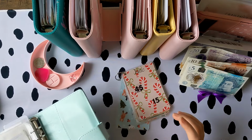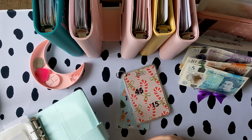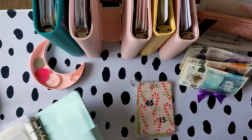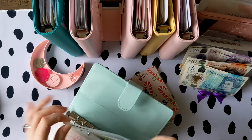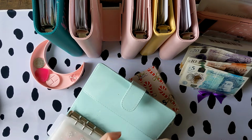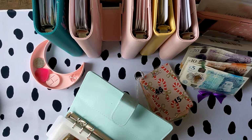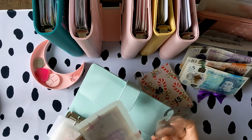Now, have I put this £15 in? Have I done it? Oh, you're all going to be shouting at us, being like, you've done it, you haven't done it, have you? I'm going to have to count it up. I'm sorry, guys. I don't know if I've done it or not. I haven't scratched it off. I haven't crossed it out. So I'm assuming I haven't done it, but I don't know.